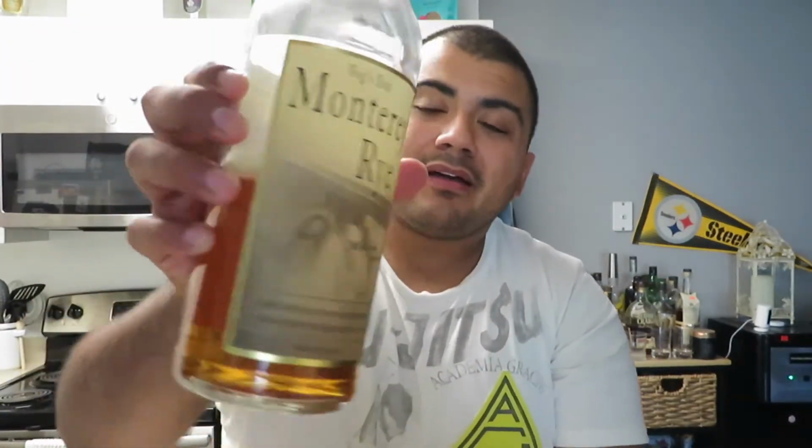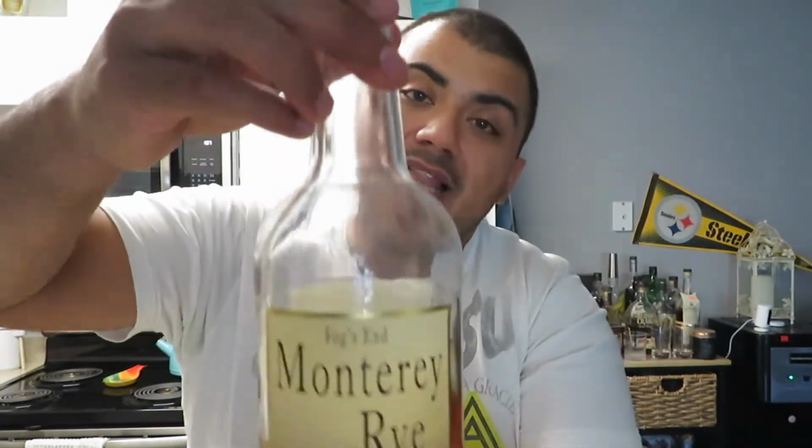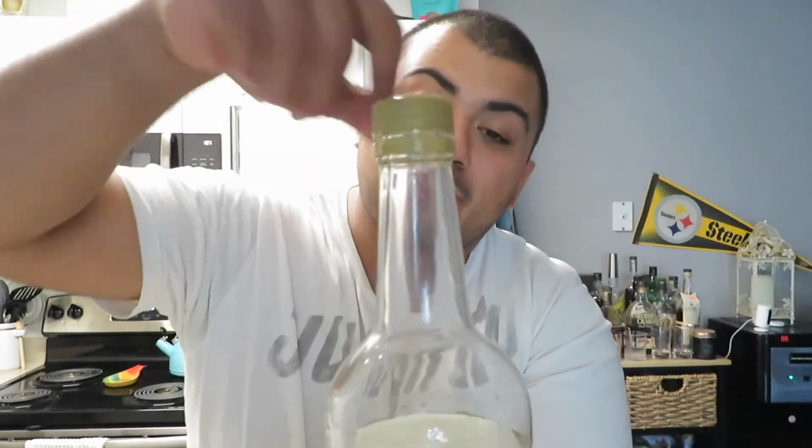Monterey Rye by Fogs and Distilleries. I can't tell you how many times I had to say that. I was stuttering all over the place. All right. Not a very pretty bottle, as you can see. It almost looks plasticky. It's a glass twist off cap. But what's on the inside is going to make you change your mind about this entire whiskey.